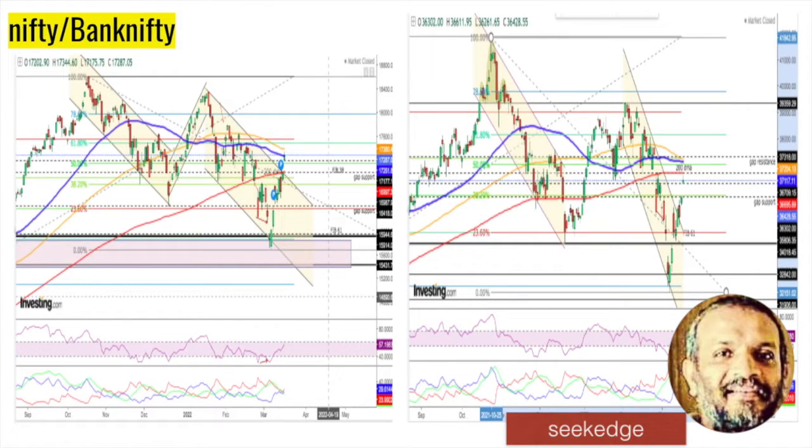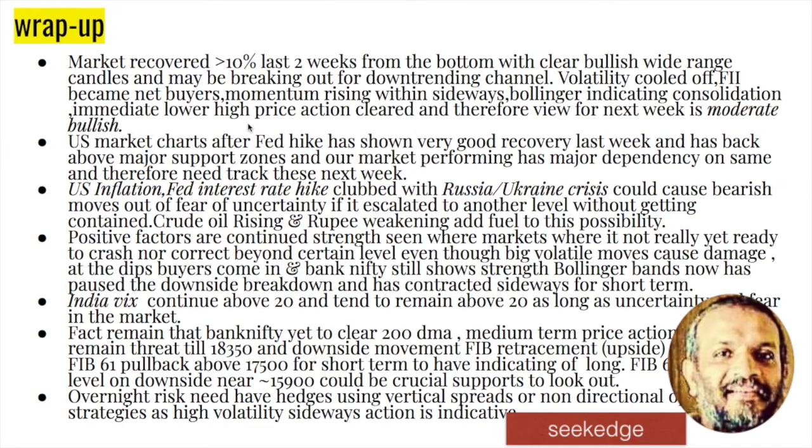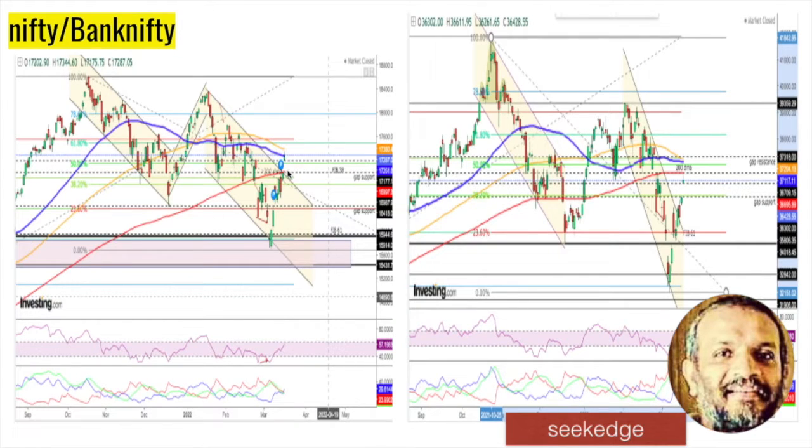So that is the actionable on the Nifty, and next it's a repetition of another chart of the Nifty and the Banknifty, which we can discuss if required, right? So this is a wrap up. Basically it has recovered 10% in the last 2 weeks. 2 green bullish wide range candles, and it seems to be breaking out from the downtrending channel on the daily, where you can see a runaway gap, breaking out of the channel probably, right?